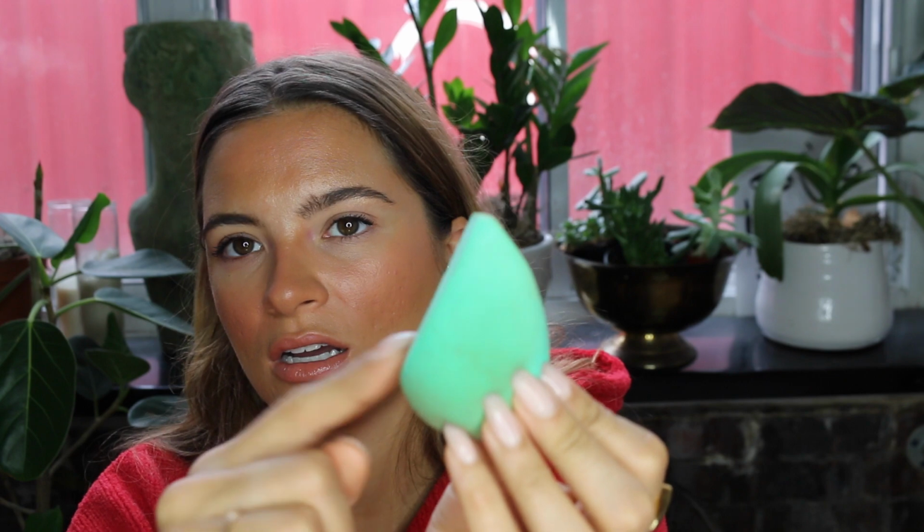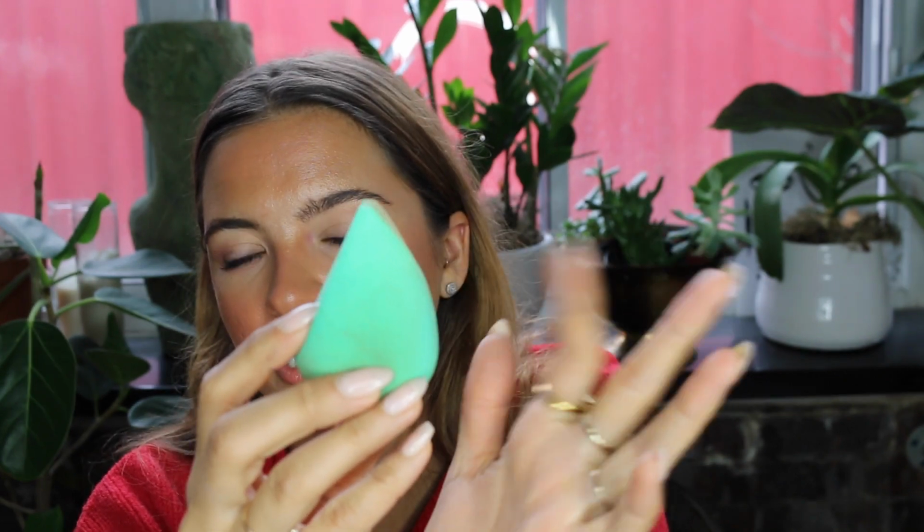It has one long edge here, it has one little edge here, and it has a round guy, and then it has like a pointed tip, so you can kind of get in there. But my God, this is like the best sponge ever. I can't stop using it. I love it so much.